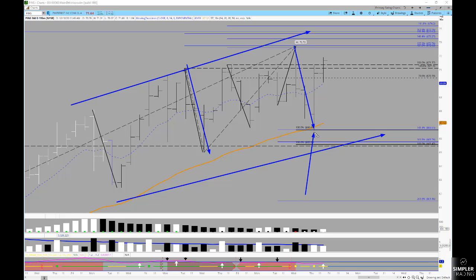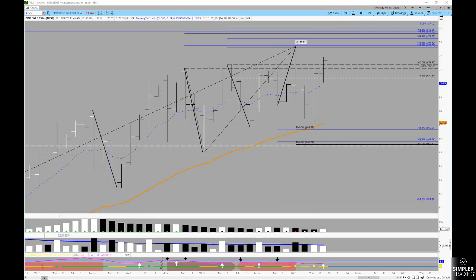So you had that beautiful pullback into symmetry today that held right there at the 66.6 level. If you can see it continue to hold, I think you're on track for 74 and 77.